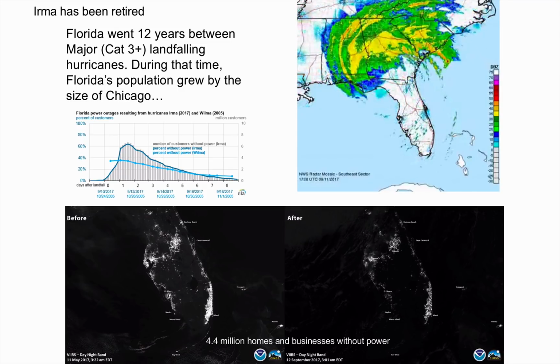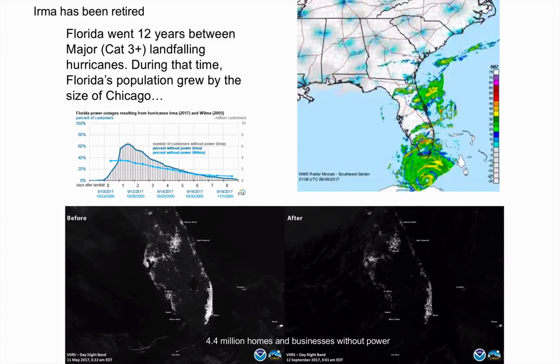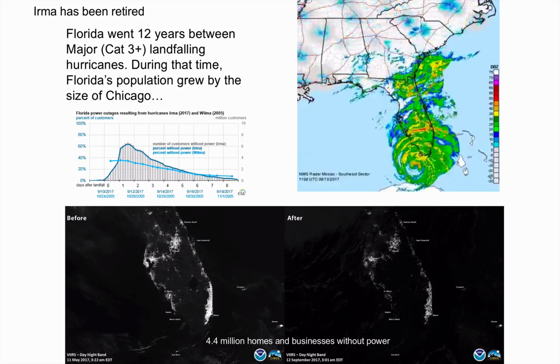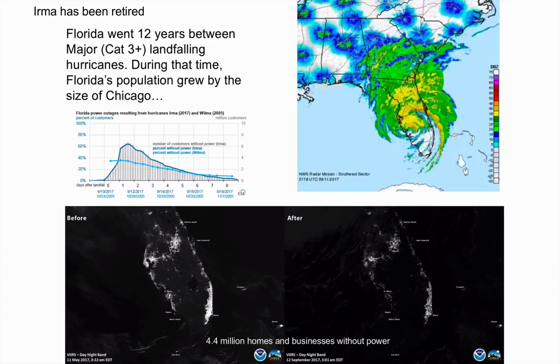When it went through, Hurricane Irma knocked out the power for over 6 million customers. Now that's just people that pay bills. It doesn't account for their families. Maybe as much as 10 million people or more did not have power. That's what the image shows you down there on the bottom. You can see the lights that were out because of Hurricane Irma.